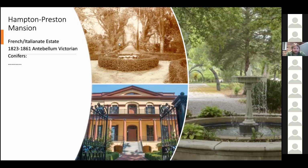So the picture you're seeing at the top in the sepia tone is again one of the historic pictures from the turn of the century or so. The picture to the left is of the Huron Powers fountain, which is a reproduction of a fountain originally on the site. And you can see there some of the newly installed garden. This was a couple of years ago, that photo was from. And then of course the house itself.